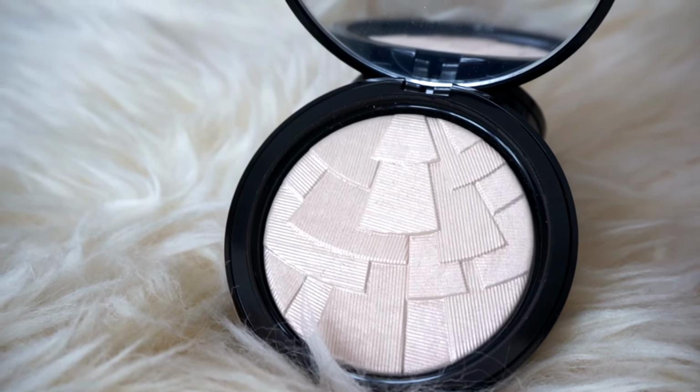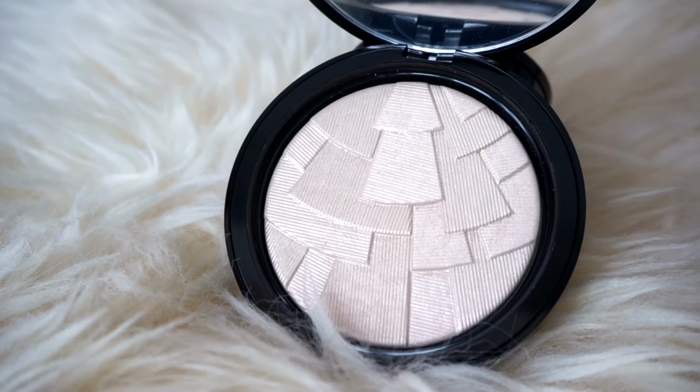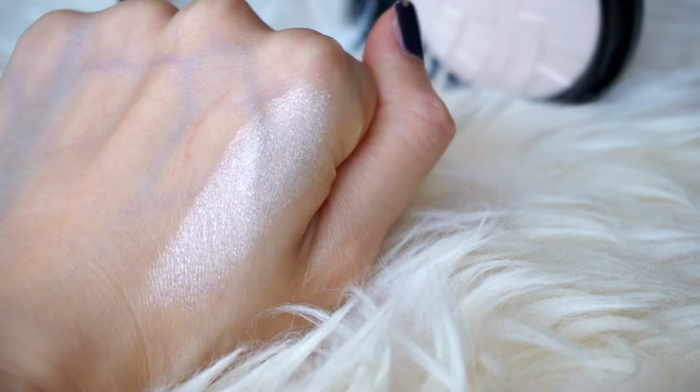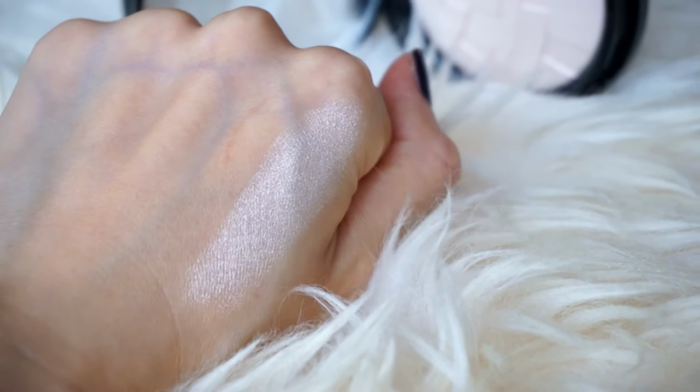It is a beautiful pearly white gold colour, and it is probably by far the best illuminator I have seen out there for fair, cool toned skins. It is just so illuminating, really beautiful. I have a little bit of it just here, and you can see how illuminating this powder is. It's very great. And the second shade I got was Riviera.